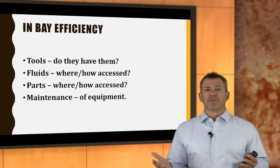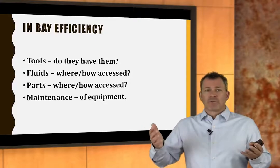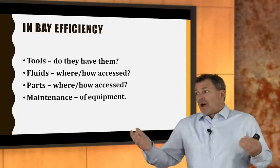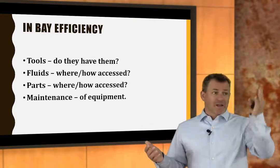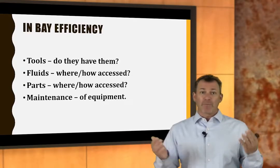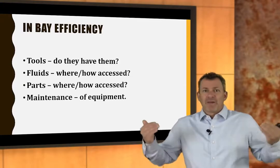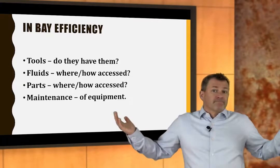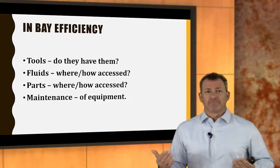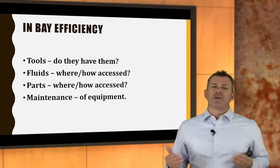Where do I have to go to get my fluids? How do I access those? How far do I have to go? How about parts? Can you get me parts quicker? I know a shop right now where one guy, because he works out in a bay far away, has to drive a golf cart to go get his parts. Seriously, how productive could he possibly be? Not very. It takes him 10, 15 minutes, 20 minutes if he visits. Boom, $30,000 a year gone. We got to have a better way of doing this.